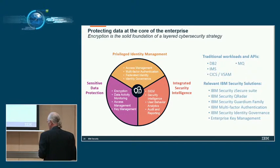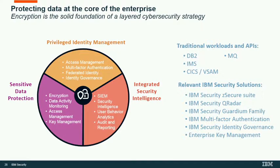Encryption is not the only aspect of that. There's a lot of great security that comes out of the box in a mainframe environment. We help you do it even further. You probably heard about SIMs today. IBM Security QRadar can accept feeds from the mainframe so that we can help people do enterprise analysis. Our Guardian product monitors all activity.